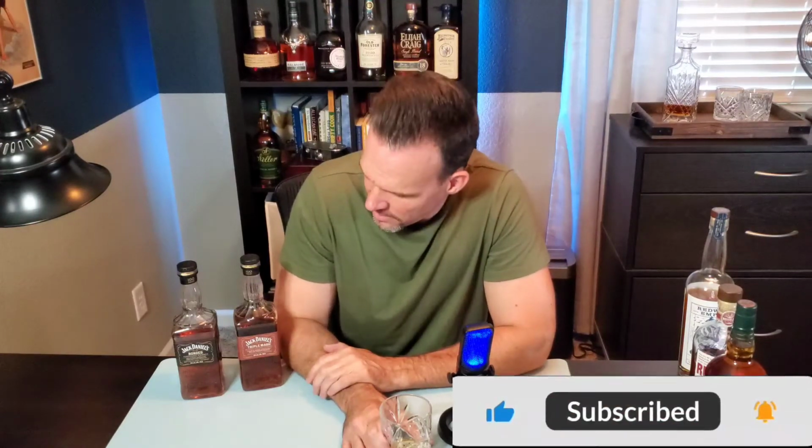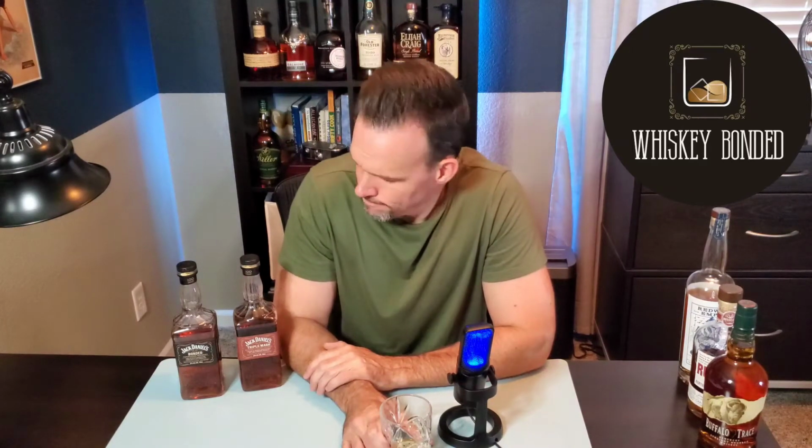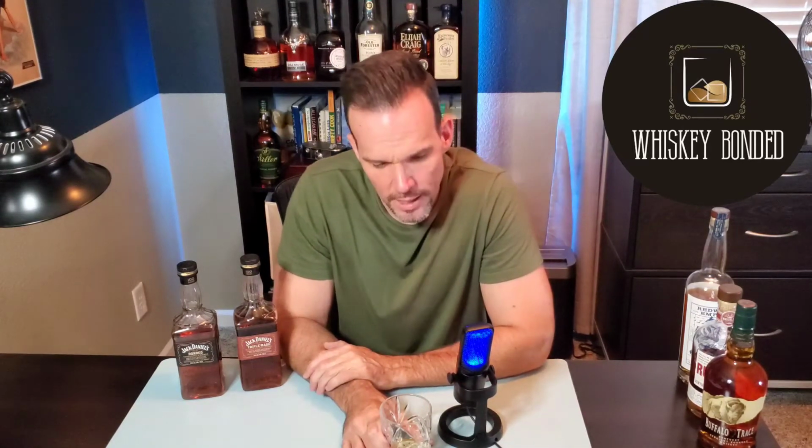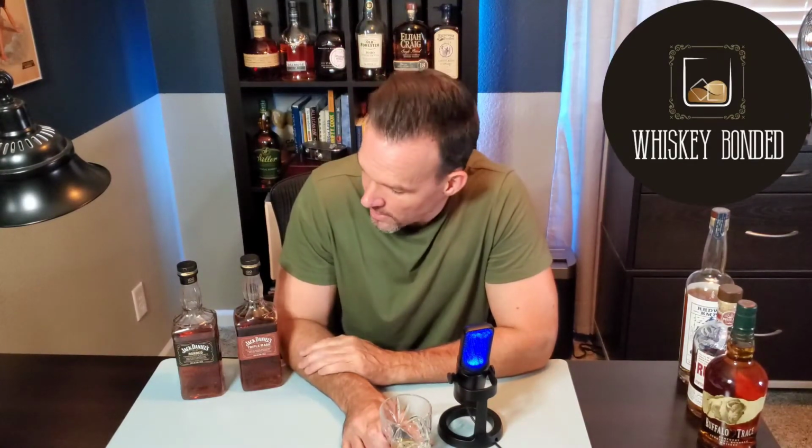The triple mash is actually better. I think that additional rye that's in there, plus the malted and the Tennessee whiskey combination, it does give it a little bit more complexity, a little bit more surprise to it. You add some fruit and some pine in there that's not in the other one. So this is the much better of the two, in my opinion. I think the triple mash is the way to go, and I will probably buy the triple mash again. I'm not sure I will buy the Bonded again.